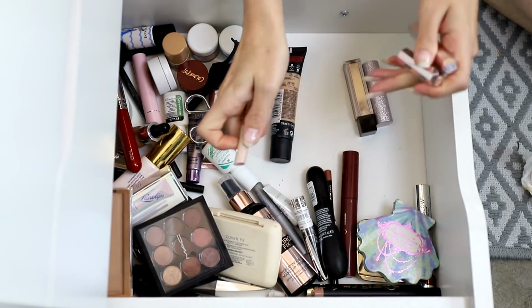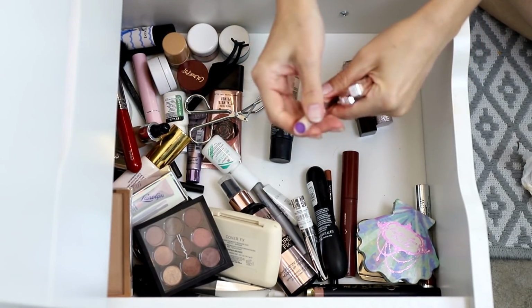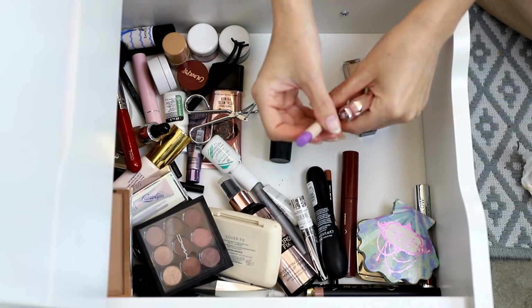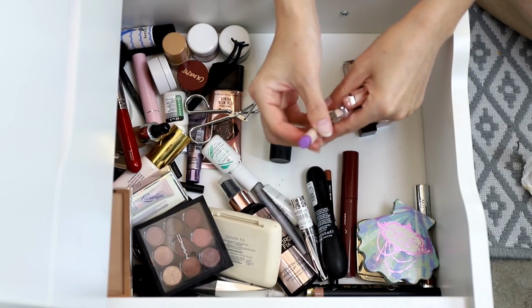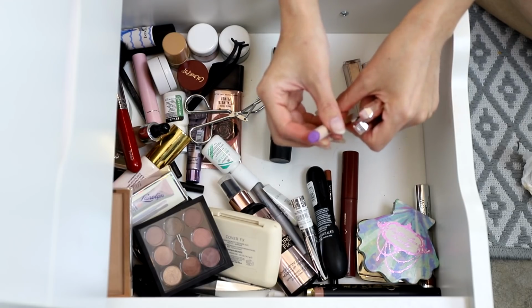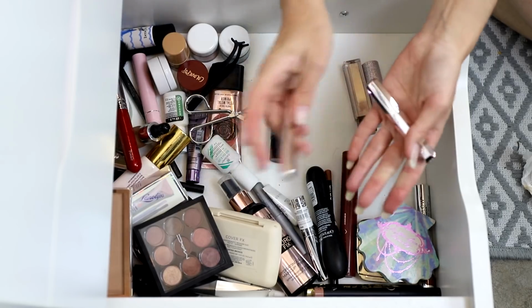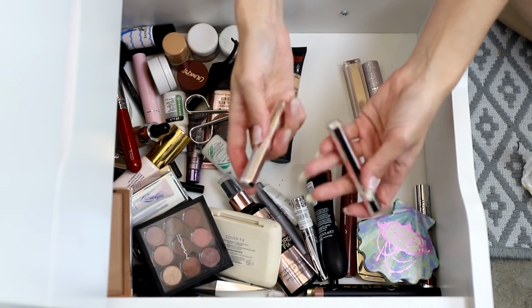I've got almost the full range of these, what were they called? Mademoiselle lipsticks. And I should just declutter them all, but I kind of can't bring myself to do it. Anyway, look, we'll get there eventually. Baby steps, am I right?